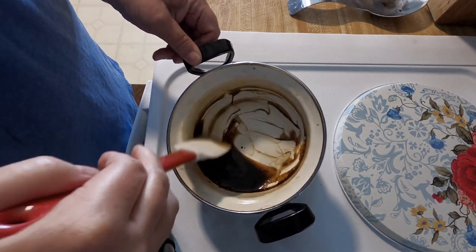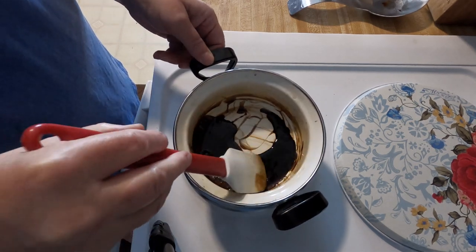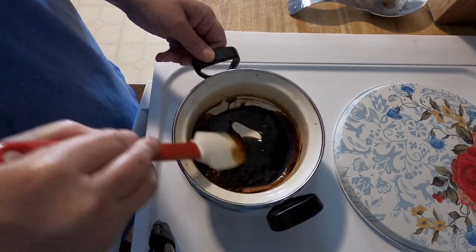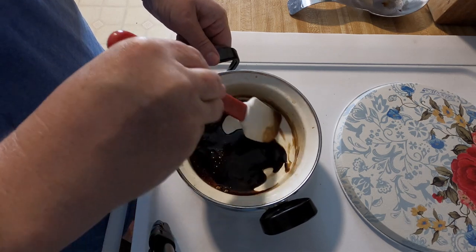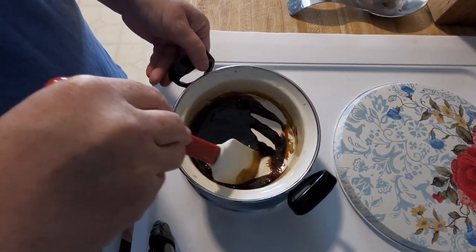and it'll last a little bit. It'll stay good for a few weeks, but we're gonna concentrate this down a little bit more, not too much, and then we're gonna make this shelf stable.